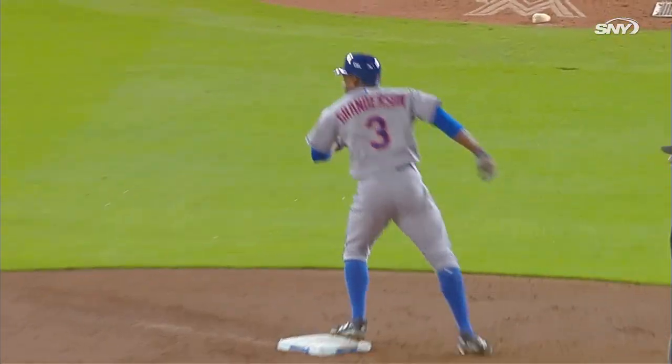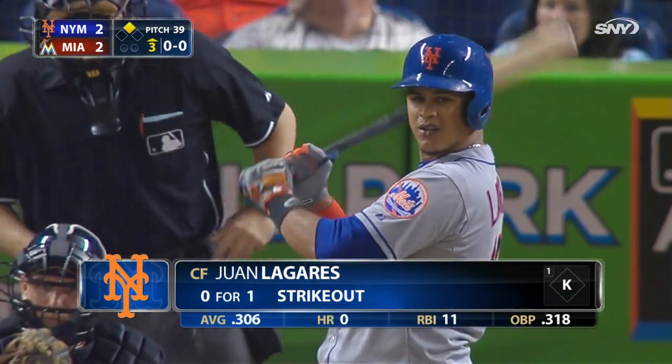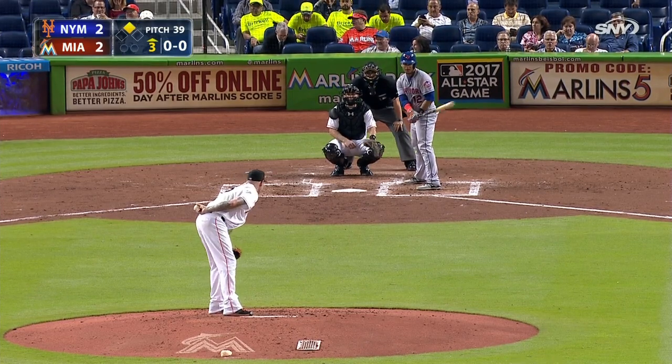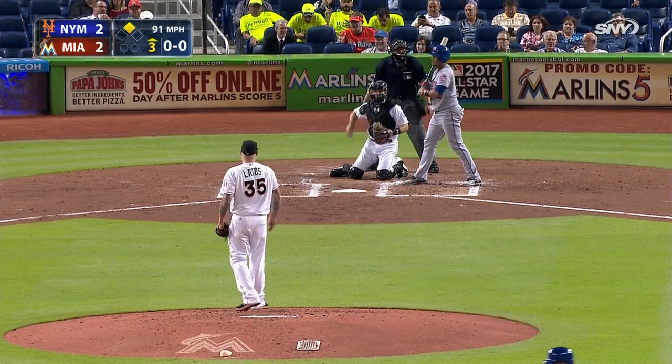Picking up his third base coach. Granderson's now reached safely in 10 straight games. His fourth double of the year. The Mets have the lead run in scoring position with nobody out. Lagares struck out his first time up on a pitch in the dirt. He's not been doing that much this season, at least not the last few weeks.